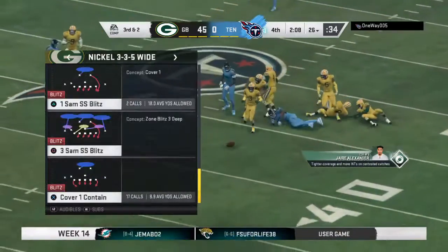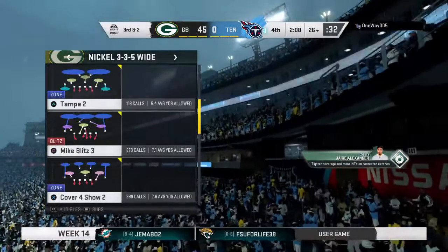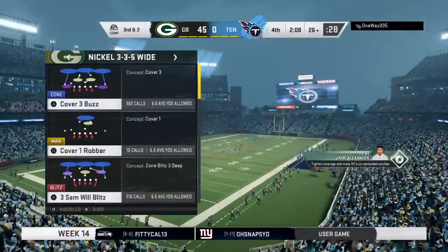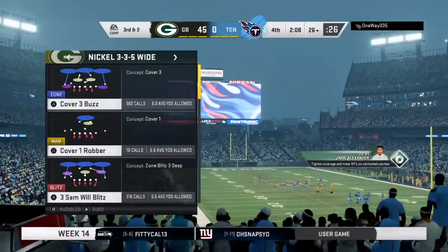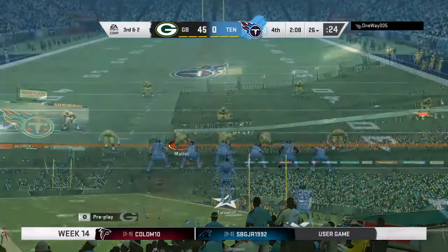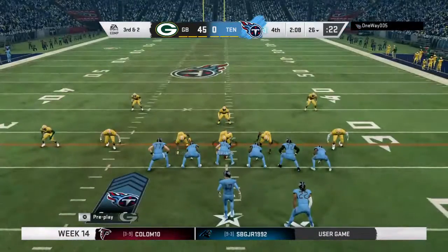This defense was definitely alert to the possibility of the deep ball, and they were more than ready for it. They've got the lead, 4th quarter. Maybe can expect more passes like that downfield. After the incompletion, here now, 3rd and 2.